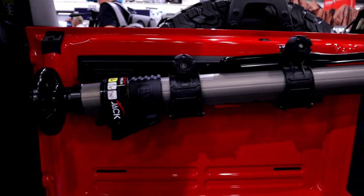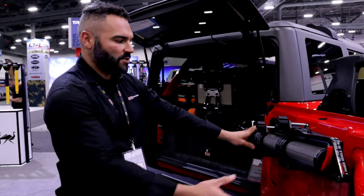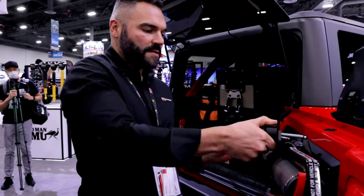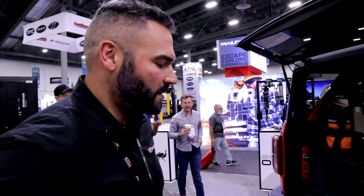We have our ARB jack. We mentioned the jack points in the front of the Summit bumper. We also have a mounting solution coming soon that holds the jack easy on, easy off, unbolt, ready to put in the jacking point on the bumper and have at it.